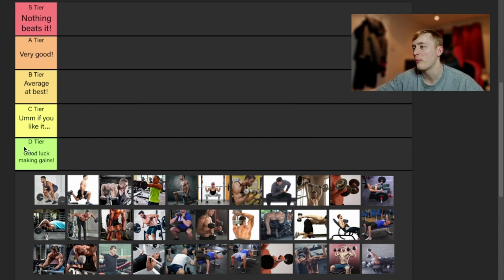So first up, we've got dumbbell pullovers. Now, this exercise isn't very common. You don't see a lot of people doing it in the gym. However, it is a very good exercise for overloading the lats, especially in the stretched position. And you can also use it to target the chest as well.